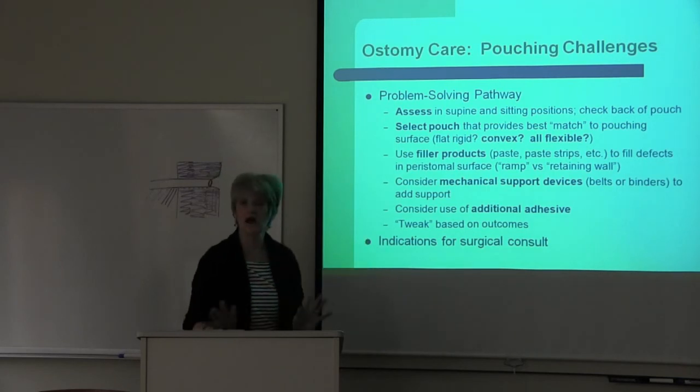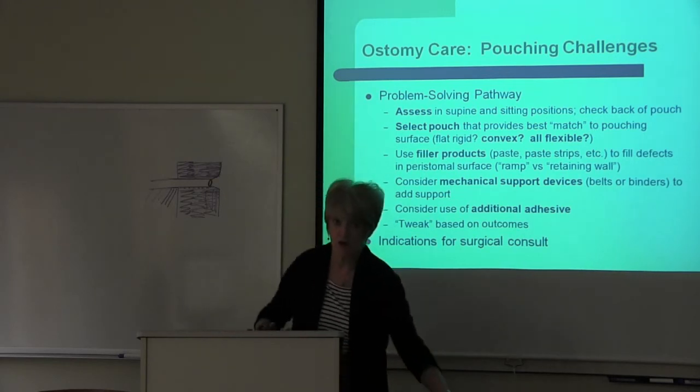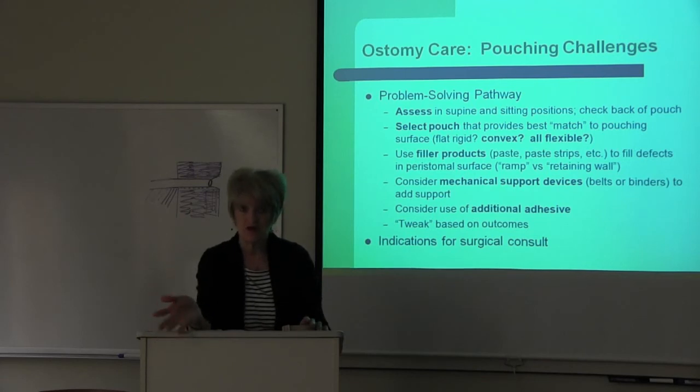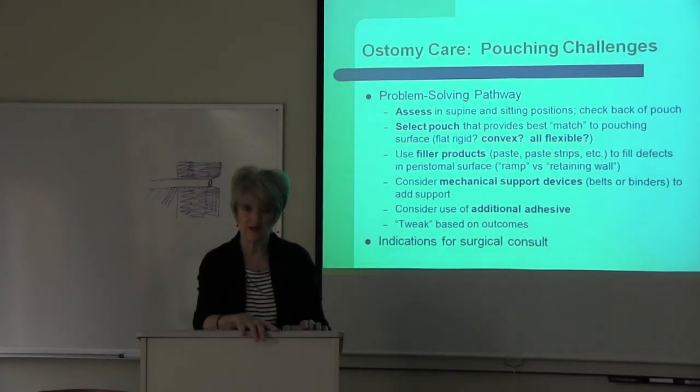Now, what if you've done all of these things and you haven't come up with an effective solution for this patient, and you and the patient are both frustrated to the max? You're to the point where it's like, I don't want to see that patient come up on my call screen because I don't know what else to do. Well, if you've exhausted everything you know to do, you've followed the pathway, you've done everything you can to create the flattest pouching surface, you've done the best match possible between the patient's abdominal surface and the pouching systems you have available, you've added adhesive, you've added mechanical support if that's an option for that patient. You've tweaked the system, but you still cannot come up with an effective pouch seal duration.